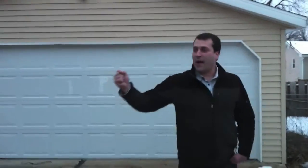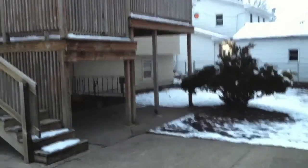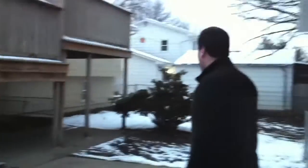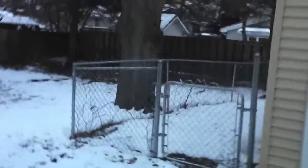As you come to the back of the house, you'll see the nice two-level deck. And it's nice because underneath here, you have room for a little bit of a patio. We'll come look at the yard. It's a nice fenced-in yard, so if you ever want to have a pet, you can do that.